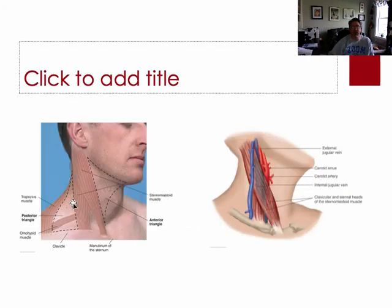This is the anatomy. This is important, particularly when we're putting in a central line in the internal jugular, but it's also important that you see that the sternocleidomastoid covers up all the good stuff. It covers up the internal jugular, which is shown right here.